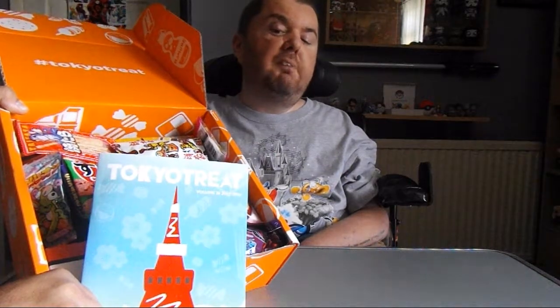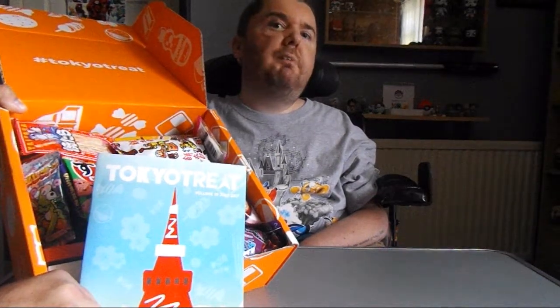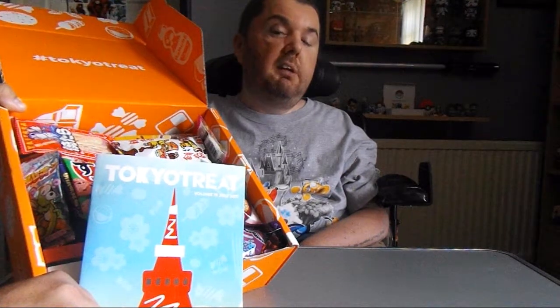I think the theme for this one was summer, so it's all very summery treats, very summery flavours. Now I'm going to need the booklet to open up, because although I'm learning Japanese, I'm not quite at the point where I can read the labels on the food packages, so inside the booklet they tell you exactly what everything is except the Daigashi bag. That you have to kind of guess yourself.